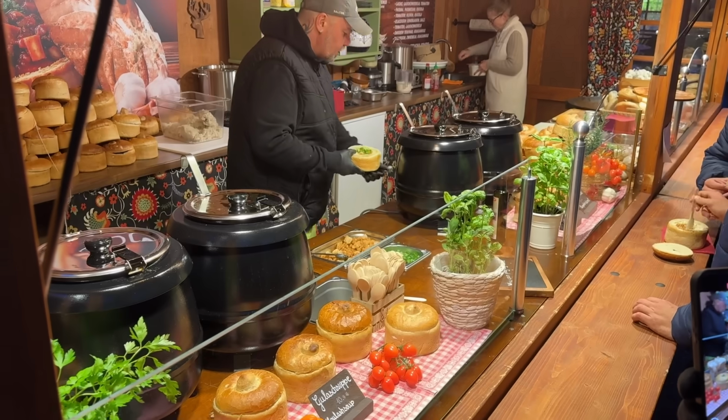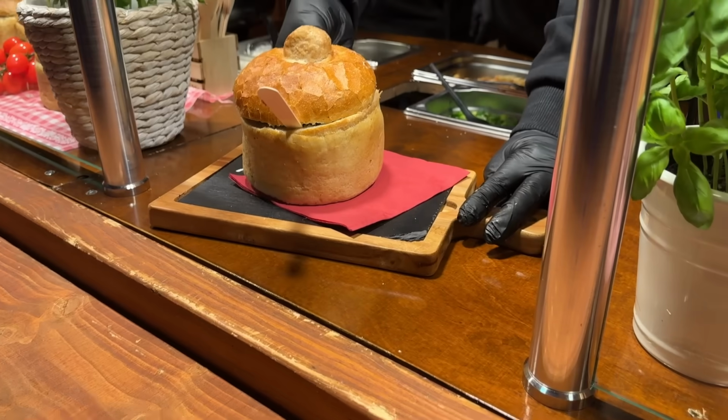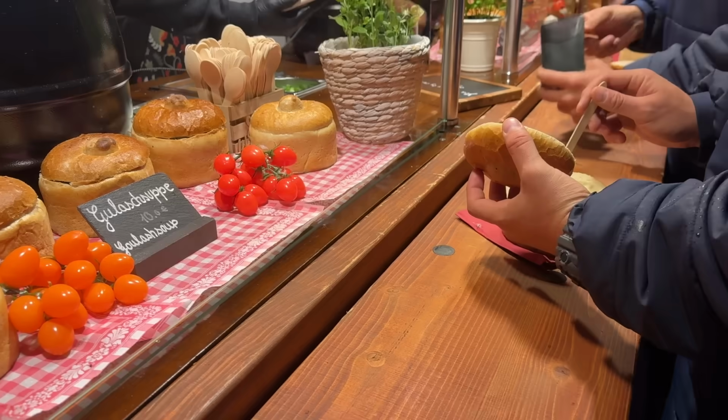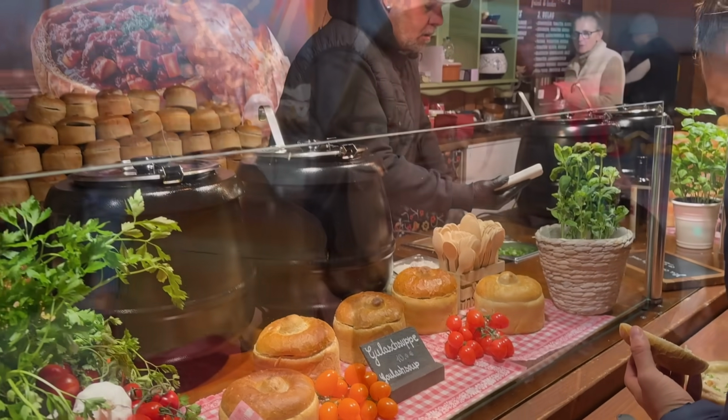So we've made a couple quick laps around, and I think that we've decided on one of these soups in a bread bowl. The sign says that it's only 9 euros, and I think that the bread bowl comes included in it, so let's start there. So he had 3 options up there: a pumpkin carrot, a cheese soup, and a goulash. Everyone that ordered before us got the cheese soup, so that's what we decided to get.